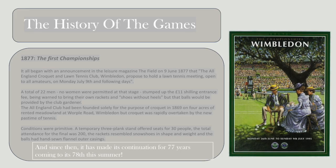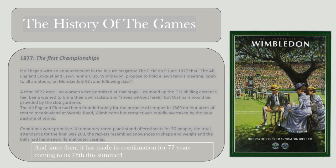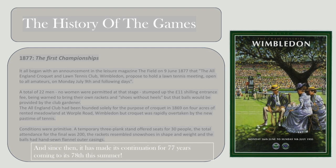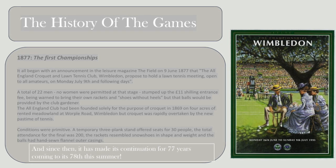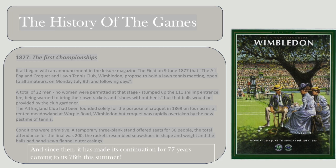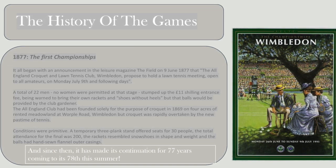The history of the games. It all began with an announcement in the leisure magazine The Field on the 9th of June 1877. A total of 22 men, no women were permitted on the stage, stumped up an 11 shilling entrance fee, being warned to bring their own rackets and shoes without heels, but the balls would be provided by the club gardener.